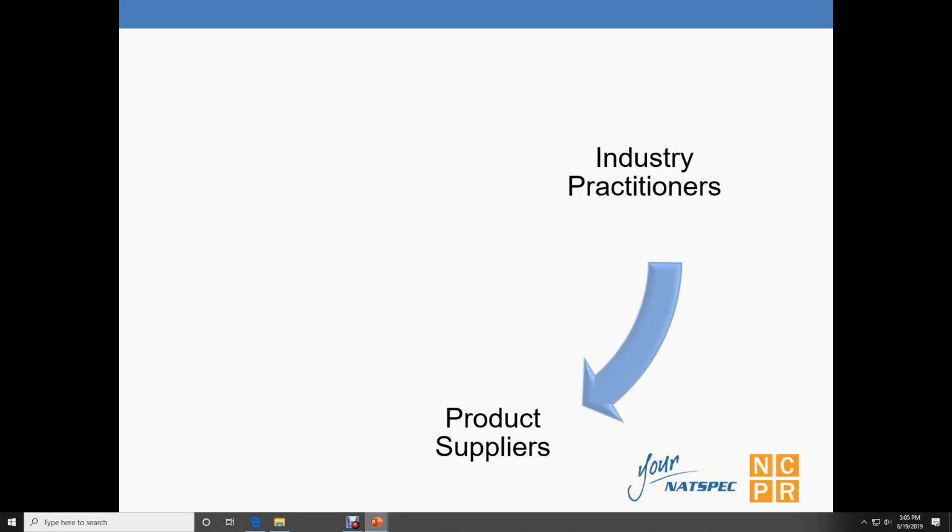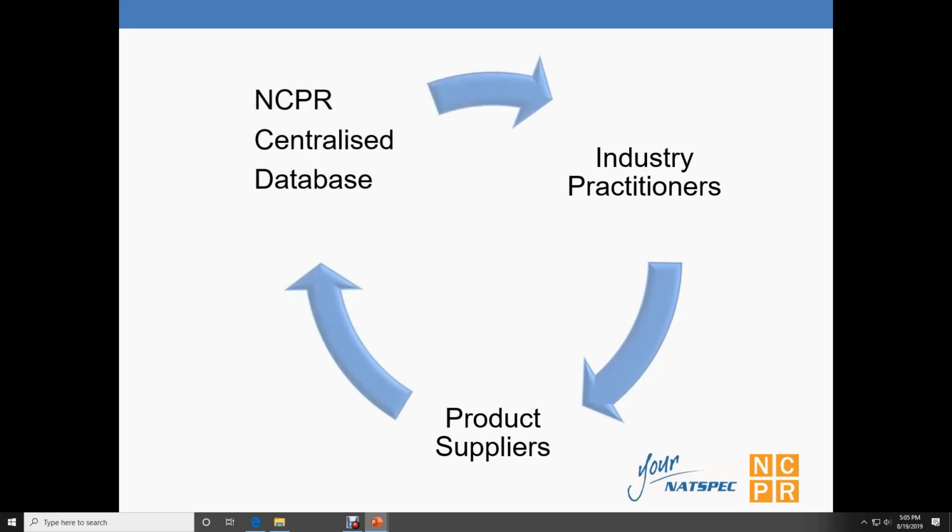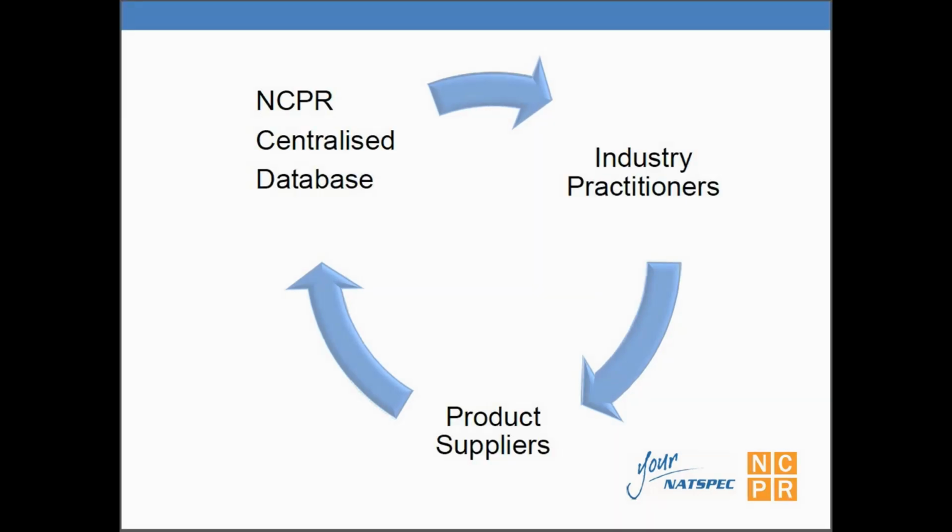For us to provide the economy of scale and bring value to your work, we need to be a centralized database. And the only way to achieve that is if you help us, either directly or via the practitioners who do work with construction products, to encourage the product suppliers to join the NCPR.